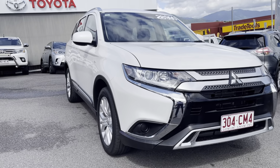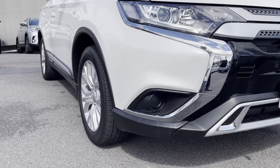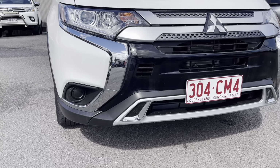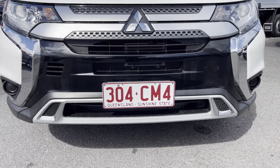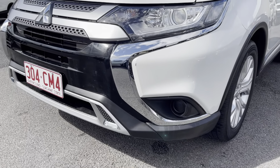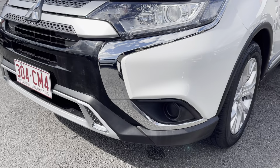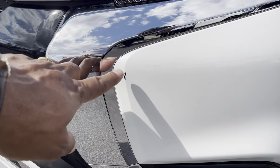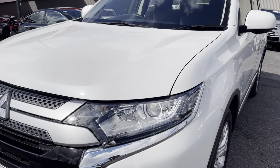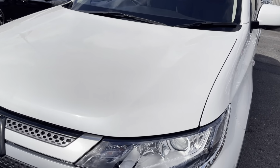Okay, so let's get straight down to the front bar right here now, Nerissa. As you can see, I'm coming around to the front bar, and that nice chrome trimming on the front bar itself. And then on the passenger side, as you can see, there is a little bit of a nick here, but I can definitely get that sorted out for you. There's a bit of a stone chip on the front going up onto the bonnet right now.